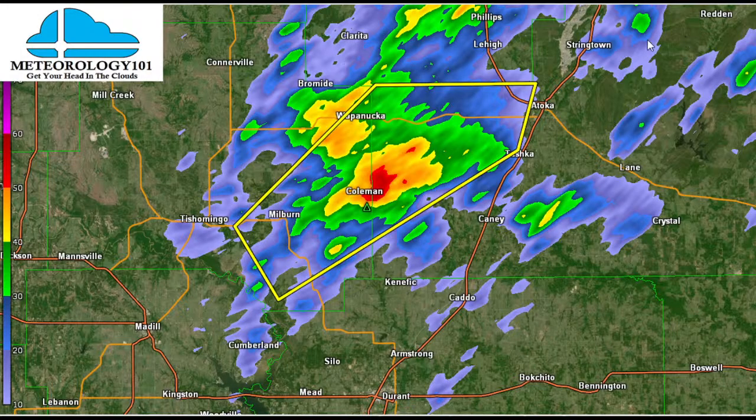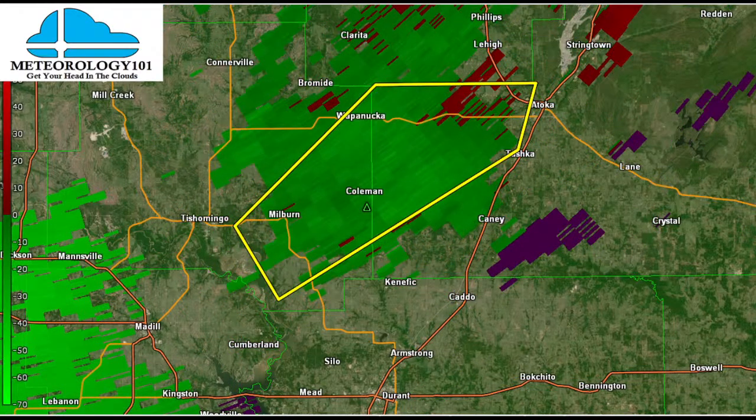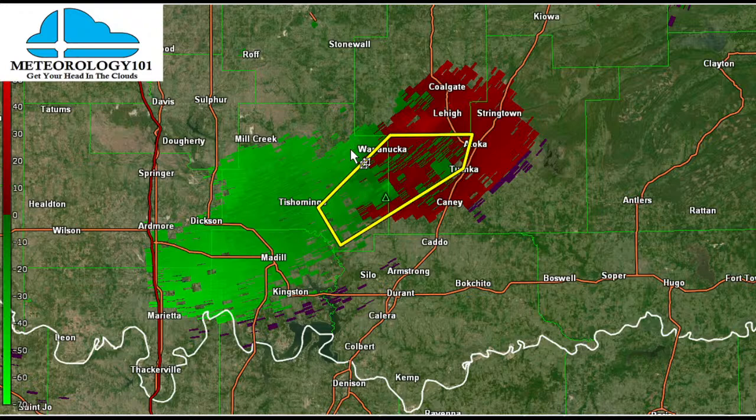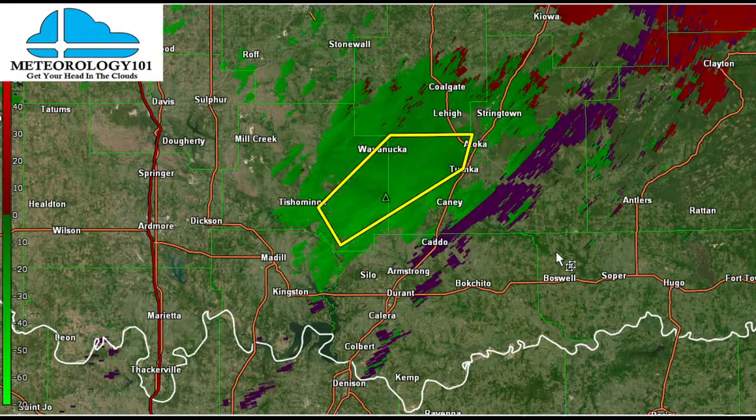So if we pull up base velocity, it's all green, so we don't really have any rotation at the lower levels there. We can also pull that up to the upper levels. So nothing there either. You start getting a little bit of red, but once you get into those upper angles of the radar, you can start getting some false information too. So it's just more scattered than anything. If we have any rotation, it's well in the upper levels, not going to be any threat of reaching the surface and creating a tornado. So I wouldn't be real concerned about that one.